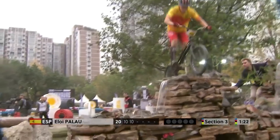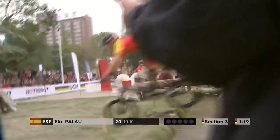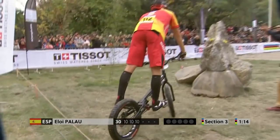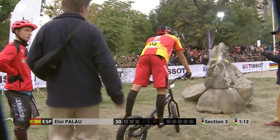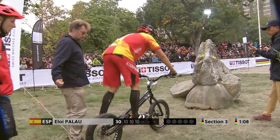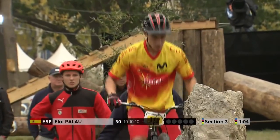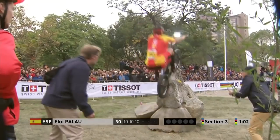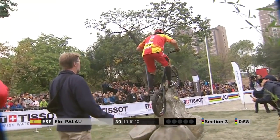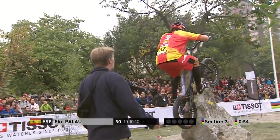Okay, so in the section, Eloy Palau, currently second place. And now he's got this brutal hook. Look how narrow that is. It is absolutely tiny. It's literally just wide enough. The bike has to stay on that edge. He's opting for the static move. If you could give some advice to him, what would it be? I think Eloy's an experienced operator. He knows what to do.